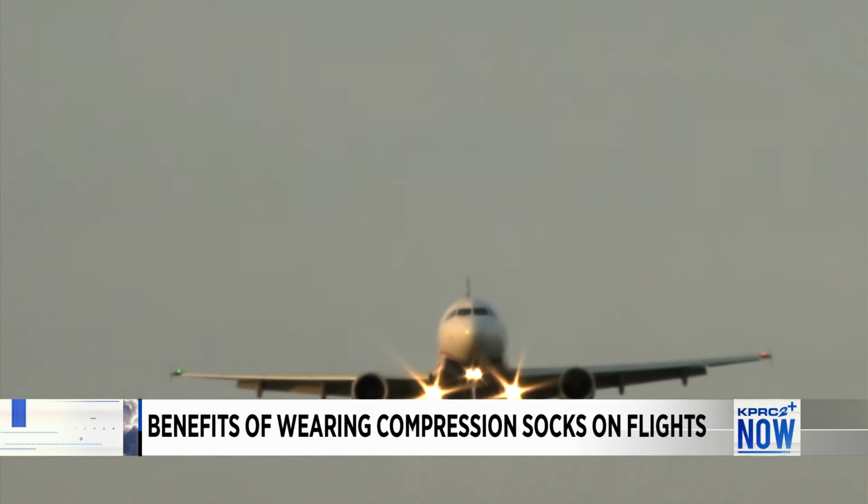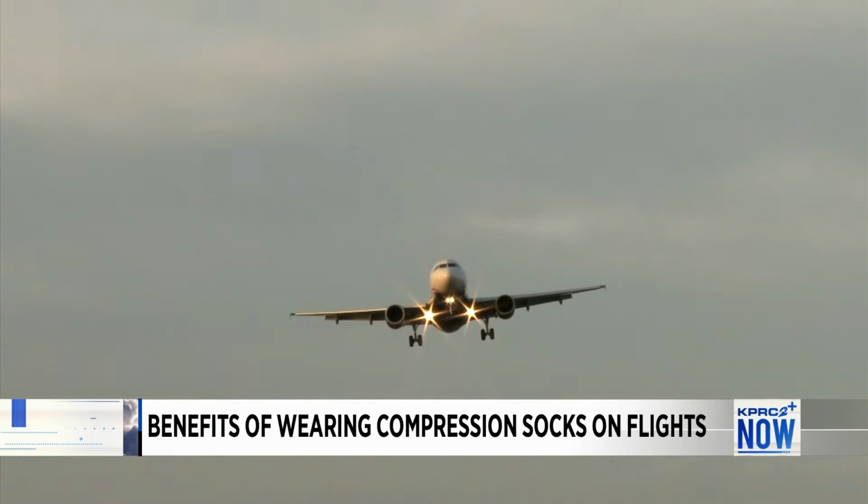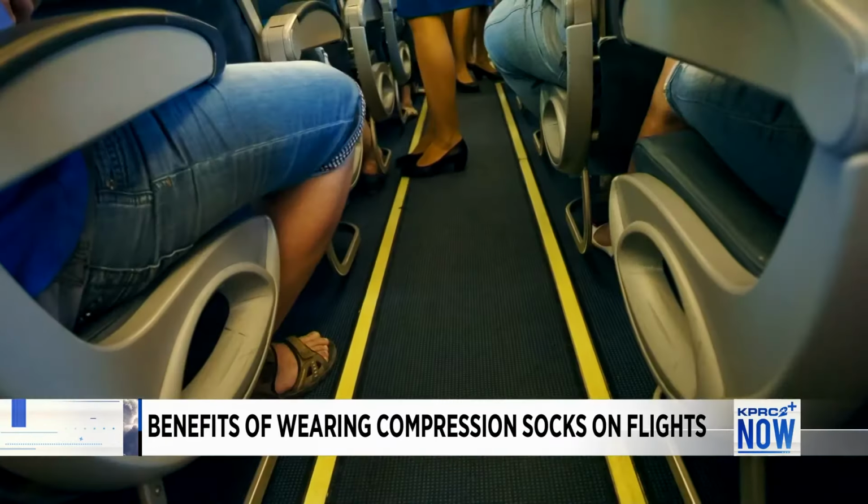Other things you can do to help are just walk around every couple of hours and make sure you stay well hydrated. A lot of people don't drink a lot when they're on flights because they don't want to get up and go to the bathroom. Right. Yes. But it is important to stay hydrated. Walk after a few hours on a flight, and just stay as active as you can. You can do some ankle exercises like rolling your ankles and get your feet moving where you're at in your seat to help as well.